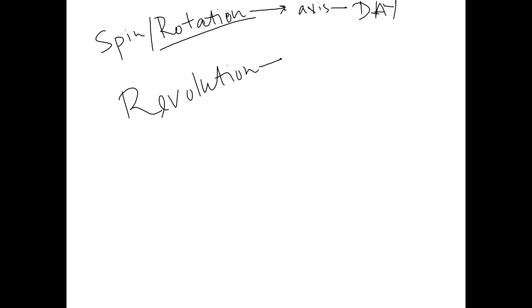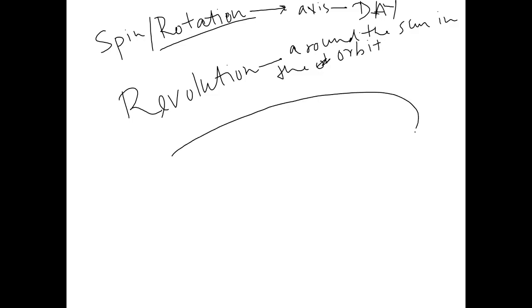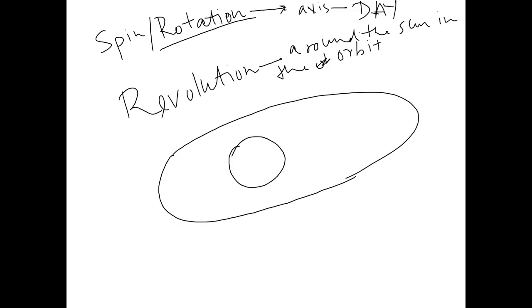While the revolution is around the Sun in the orbit. So this elliptical orbit of the Earth, so if this is the Sun and this is the Earth, this elliptical orbit will give us what we call as 1 year.